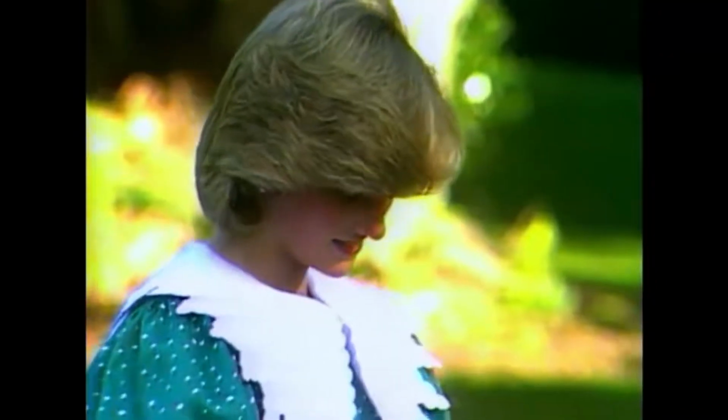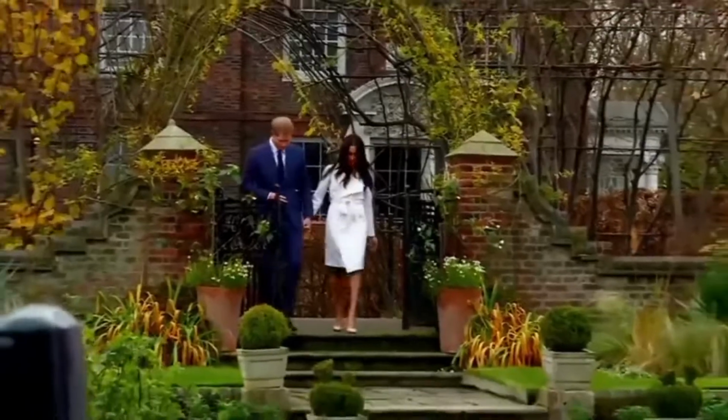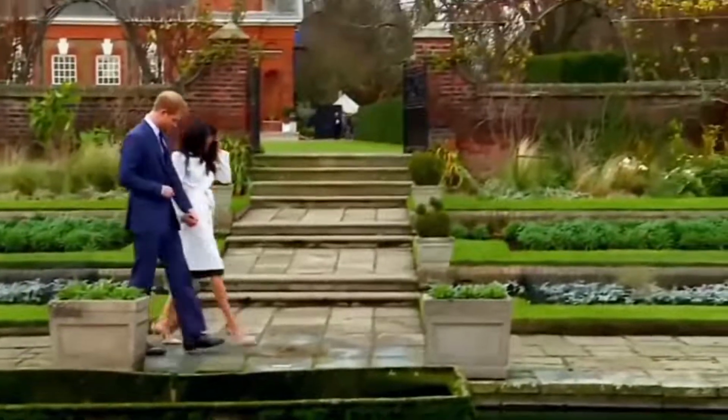William and Harry have got bittersweet memories of Kensington Palace. They loved living there with Princess Diana. She really made an effort into making it a home. And it was incredibly touching to see that Harry and Meghan chose to announce their engagement in that exact spot, a nod to Diana and her being part of their celebration.